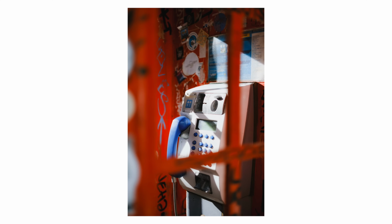The first example is of this phone right here, and as you can see, I am shooting through the phone box with the subject being the phone. By doing that and making sure I'm shooting at a fast enough aperture to create that blur on the foreground, I'm creating some separation between the subject and myself, therefore making the viewer feel that they could be standing there. This also draws more attention onto the subject and away from all of the distractions around.